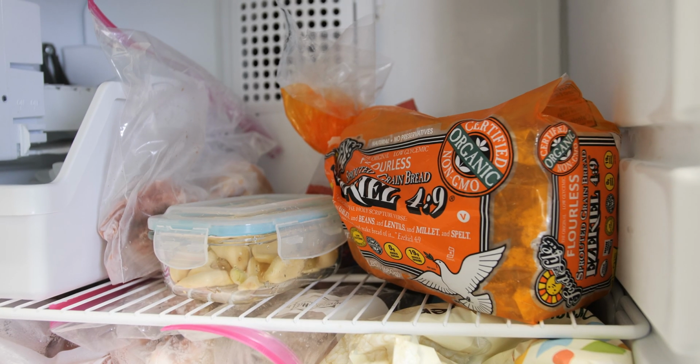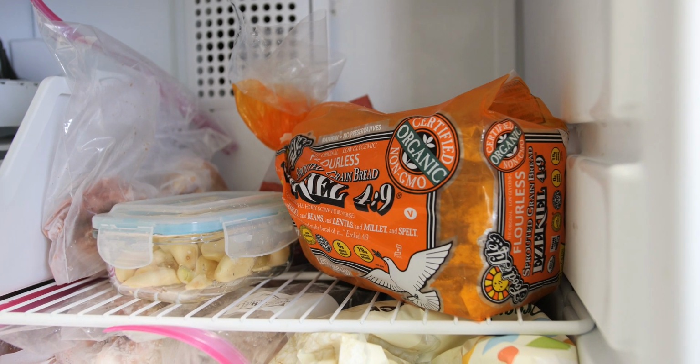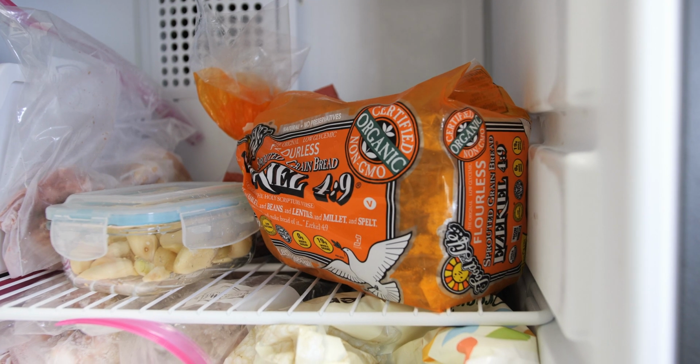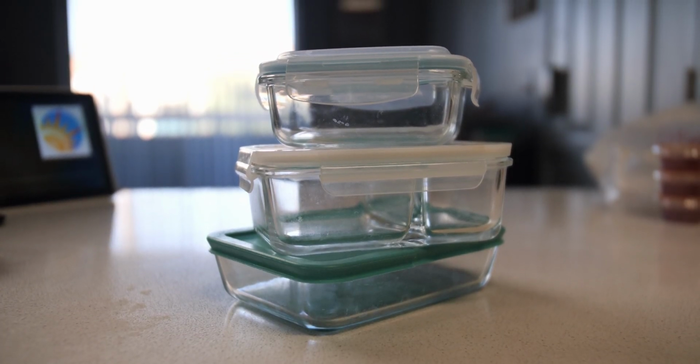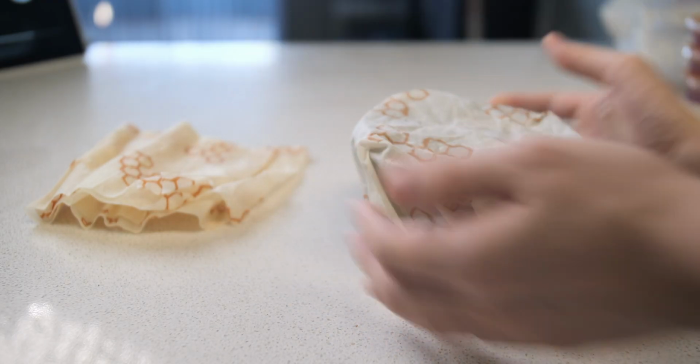For certain items like garlic or bread, I like to put them in the freezer because I'm only cooking for myself, and the quantity that some of these items are sold in grocery stores are a bit too much for me to consume before they go bad. Also, I use things like an airtight sealed container to store my leftovers, and I have these beeswax wraps that are a natural alternative to plastic wraps.